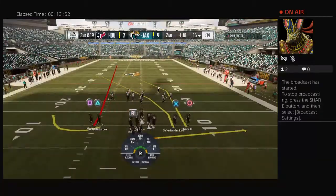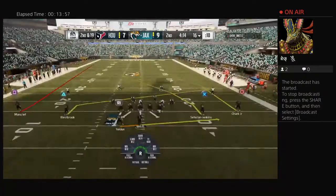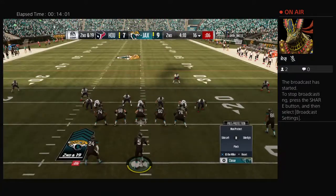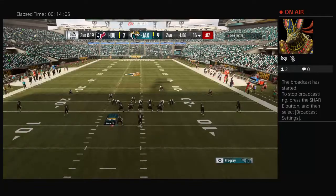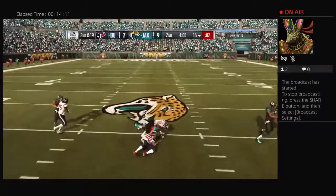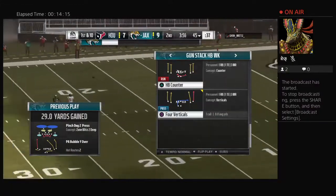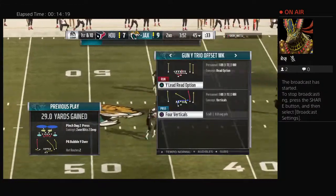And they need to work to at least get some of this yardage back after the sack. 2nd and 19. Now Bortles, and complete over the middle. Safarian Jenkins, and they'll get it all the way up about 5 yards shy of midfield. He got 29 yards that time.